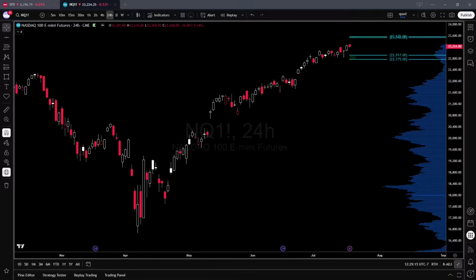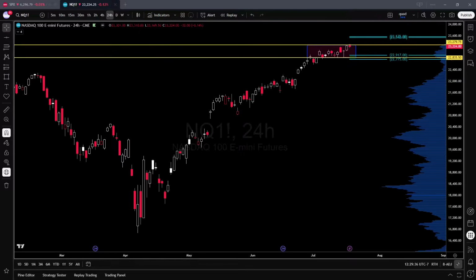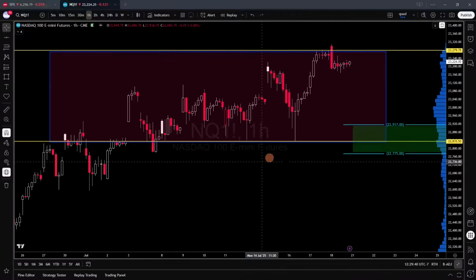And looking at the NQ, the market is pricing in the upper range between 23,575 and 23,540, and the lower range between 22,917 and 22,775. So again, we basically are looking at this particular swing here in this range. And let me put this in the 1 hour time frame, then we see it.